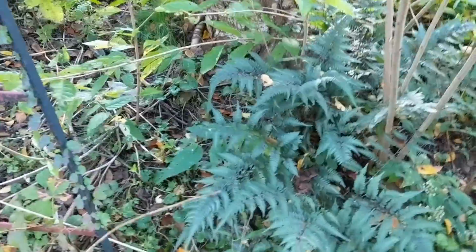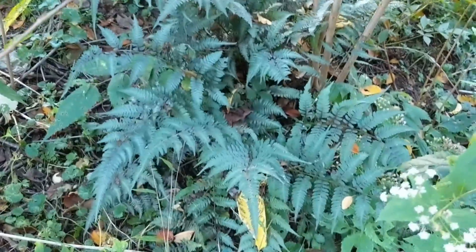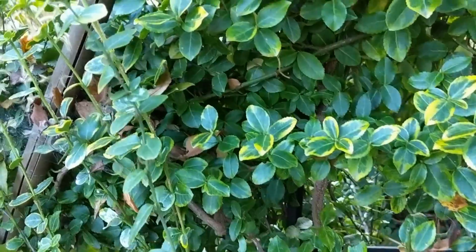There's my lovely Japanese painted fern that we've showcased before, and this is a terrible thing I gotta cut down. These are those suckers that come up off the roots of this cherry tree that is up over our heads. But look how big and beautiful and robust this is. I love this plant, and that was a gift from my friend too. But everything is looking so nice.